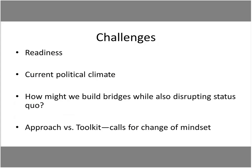And one thing that we say as we address the climate and the readiness within our meta themes report is that you can't address concentrated poverty without addressing concentrated wealth. And there's difficulty with understanding that and accepting that in terms of the power dynamics. How might we build bridges also while disrupting the status quo? It is very difficult because you have to call things out, but at the same time you can't demonize people. You have to continue to build bridges in order to do this work and not work in silos. That's very difficult to do.